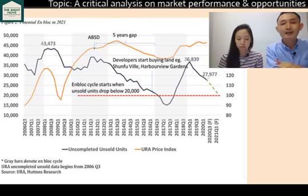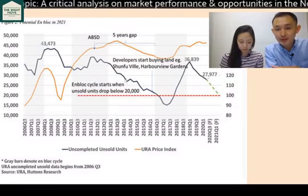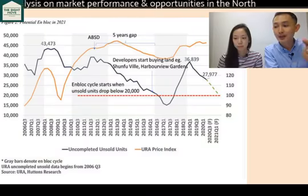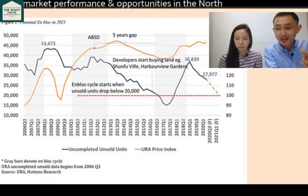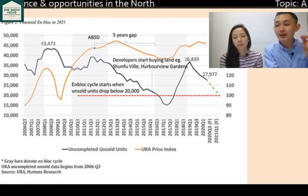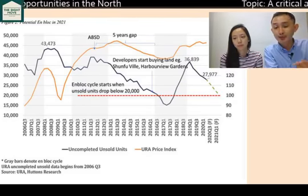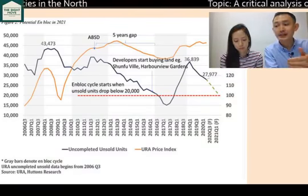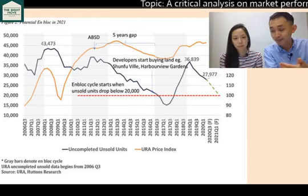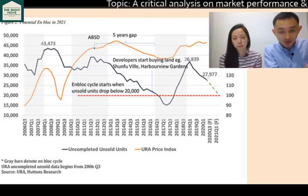Number one, unsold inventory depletes. Number two, the developers come out to start buying land to replenish their land bank, and they did this through the en blocs first. Then when the government noticed what was happening, they released more land through the GLS to meet the demand.